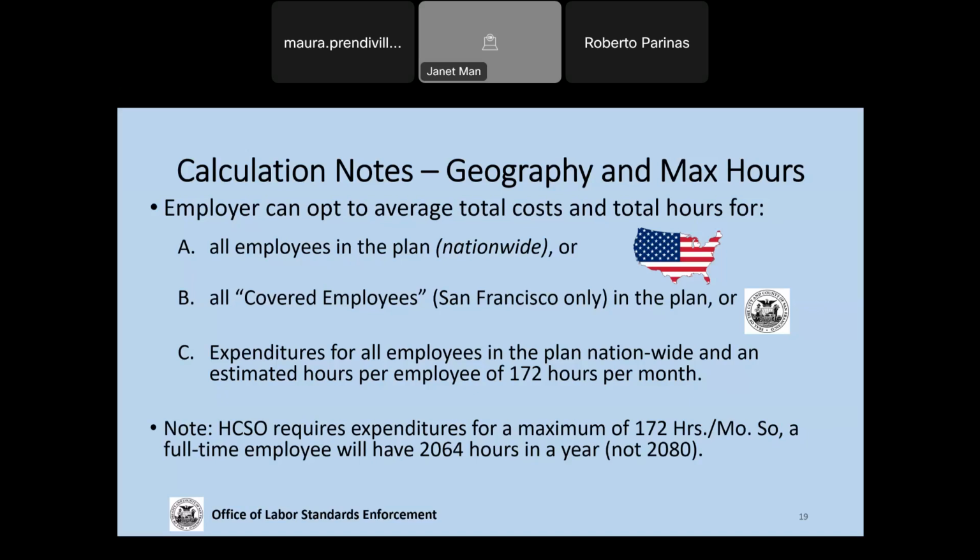And one note here, you'll note throughout all of our examples that we have full-time employee hours at 2064 per year. That is because the HCSO has a maximum number of hours as 172 per month. So under the HCSO, the employers are permitted to use 2064 hours in these calculations. You can choose to use 2080 if that's easier for you, if that's how all your payroll information is set up. That's fine, but it is easier to get to the expenditure rate if you use 2064. All right, next slide, please.